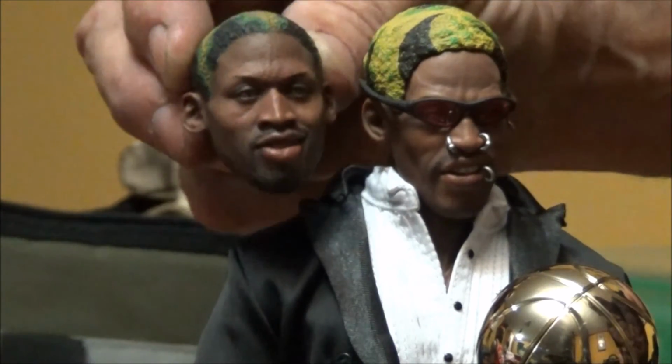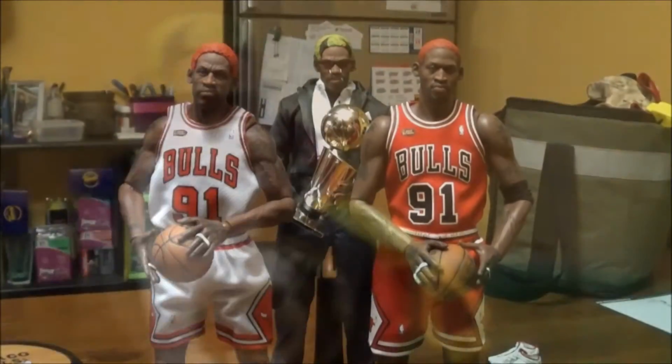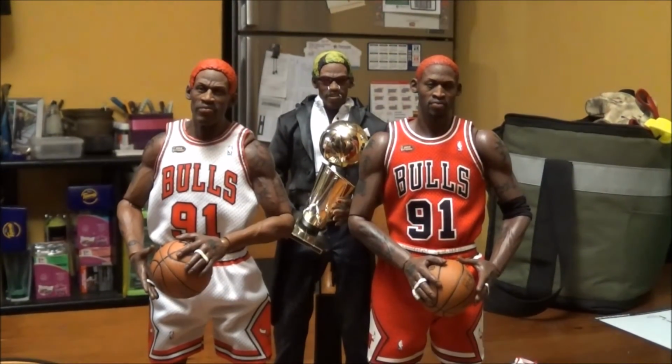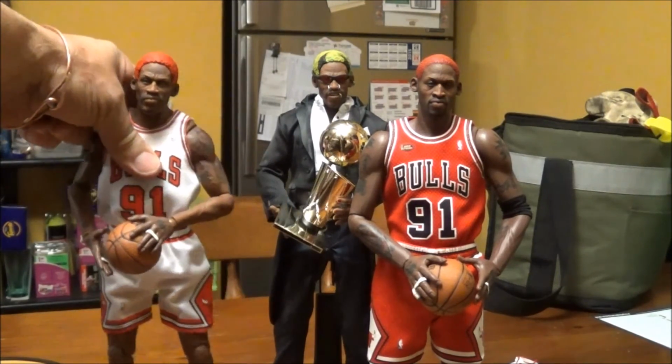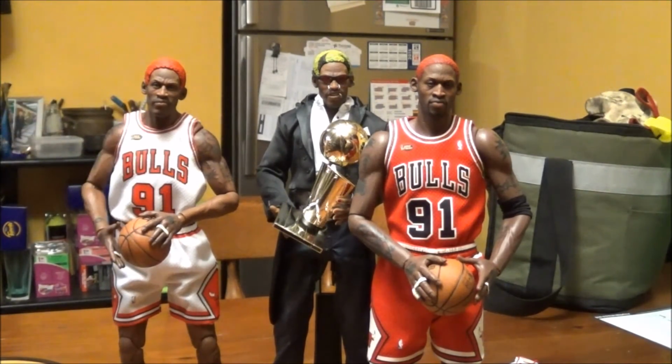I've got him holding the Enterbay trophy, so together they look quite well. I'm happy to have both of them. The reasons being the hands, I needed those hands, and there's a variety of hands I can use for both figures. I can use both sets of outfits. I'm going to display the Storm Toys basketball version with the dressed up Dennis Rodman with his ring attire, and then I have my assault team together. So it's Pippen and Jordan and Dennis all displayed together.